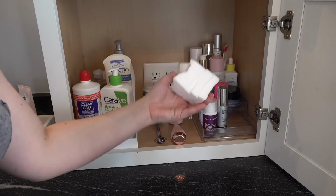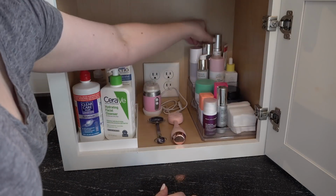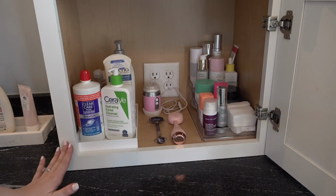Like I said, I had about this many cotton pads left in one other container I had. So I was like, well, I'll just put these here and I can use them for my essence. I just don't always use it. So got those there. I'll probably use those up and be done with it. But that is what's going on in here.